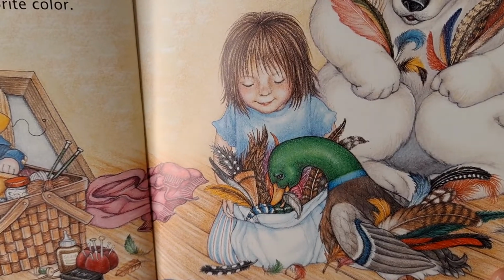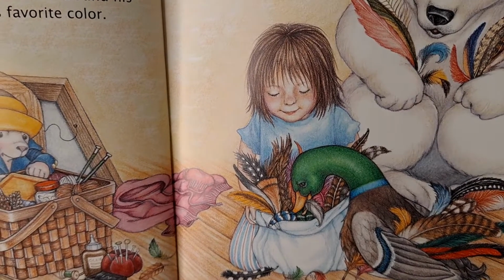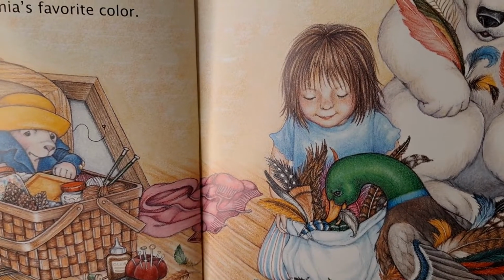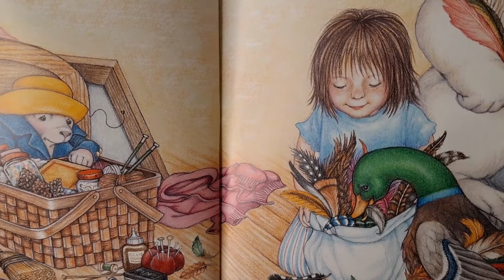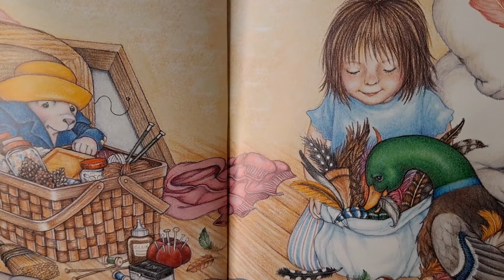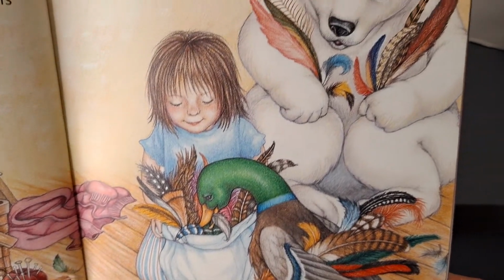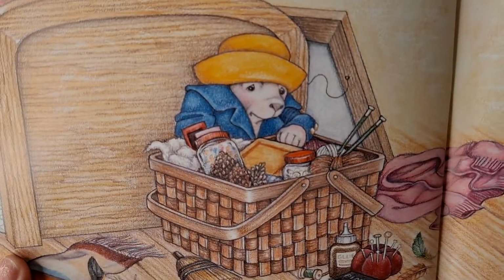Duck waddles up next. I need lots of feathers to help me fly, he quacks. Sophia pulls a big bag of feathers from Grandma's sewing box. Duck helps her find the right colors. Soon he has gray body feathers and glossy green head feathers, but the white ring he once wore around his neck is now bright blue, Sophia's favorite color. That looks like Paddington.